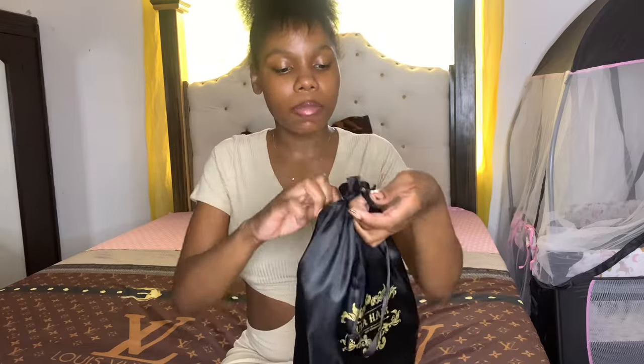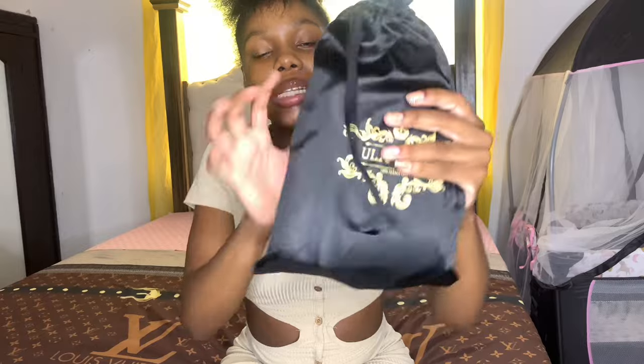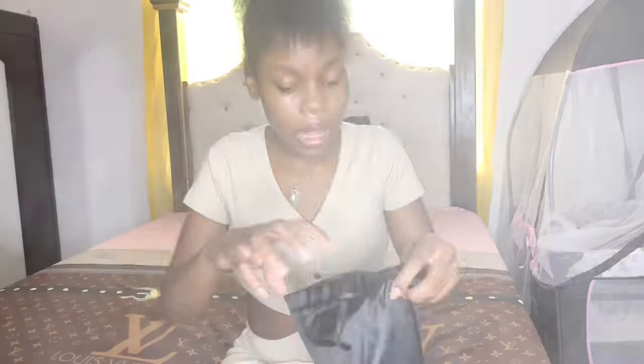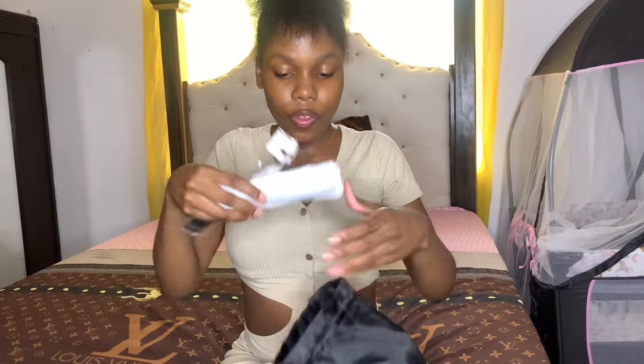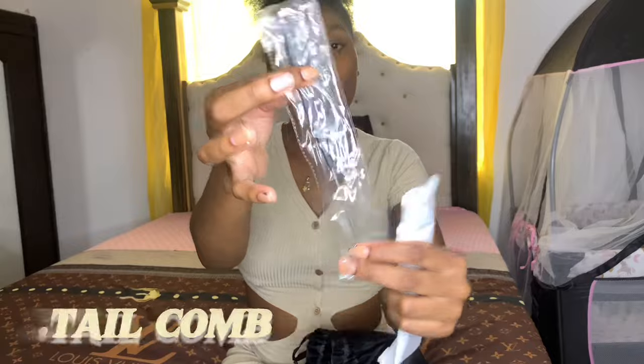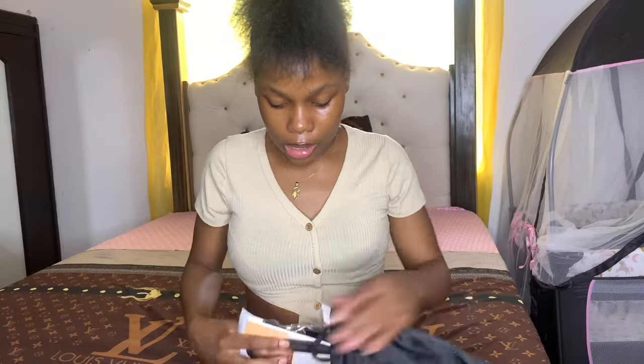They sent me their bundles and guess what? We are going to open it today. Let's unbox it. This is the bag. It's a black bag with the ULAHAIR design on it. In the bag, the first thing we have is a comb, a tape comb. They sent us a headband, and the instructions on how to treat the hair.